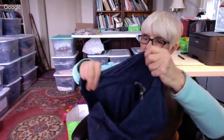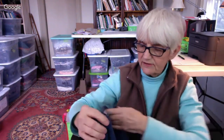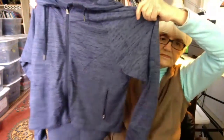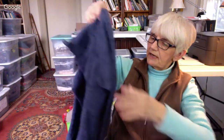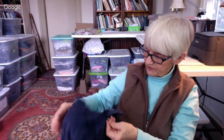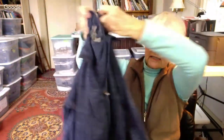And I found this little hoodie, zips down the front. And this is an Athleta brand, which is good, in a medium. This blue color has some zipper pockets and thumb holes in the arms. It does have some pilling that I will have to go over with my sweater shaver, but usually that pilling comes off pretty easily. It's not too bad. This is minor.